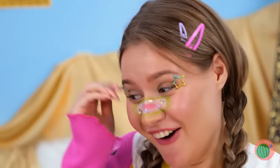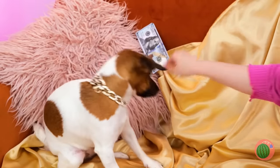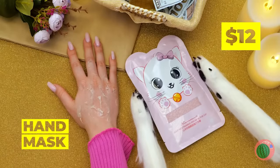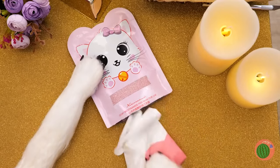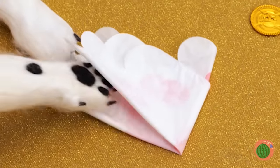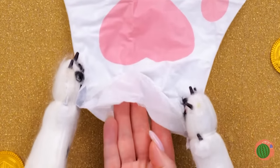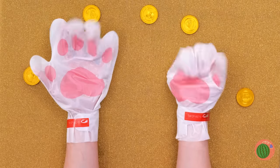Aw, someone deserves to get pet. Hey, what's wrong? Is it her hand? Ooh, you're going to need a mask. That'll perk up your paws. And look. Just unfold, and it's a cat paw. I think that's called a dew claw. Just kidding. Let's tape it down.